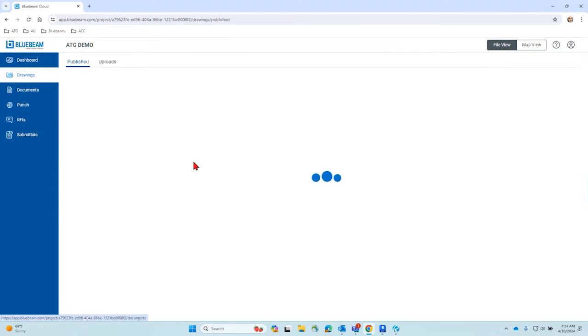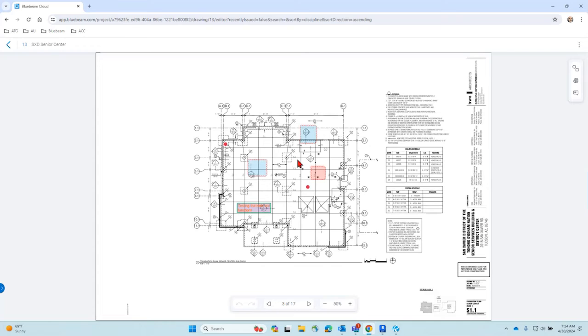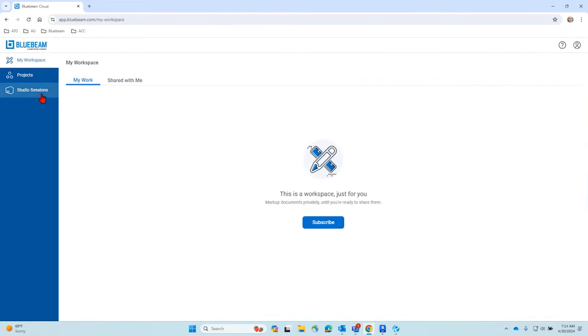Now, if I go to drawings, can I go into the application and make a punch, right? Those are always questions, and you can't see. I don't even have the markup capability here, but I can address things from the free application and I can view them on my phone. Let's go to sessions. Now, if I go to sessions in the cloud, there's a demo session.